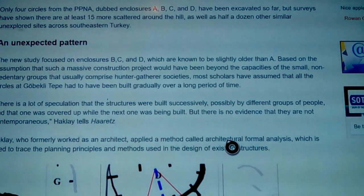Only 4 circles from PPN, dubbed enclosures A, B, C, and D, have been excavated so far, but surveys have shown that there are at least 15 more scattered around the hill, as well as half a dozen other similar unexplored sites across southeastern Turkey.